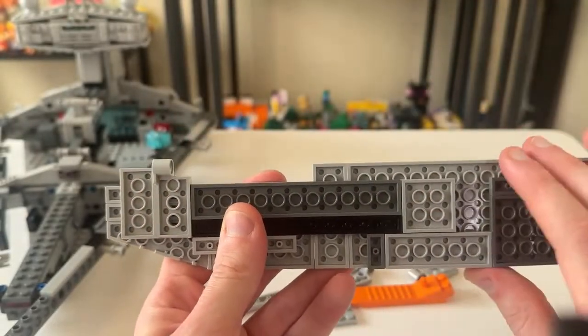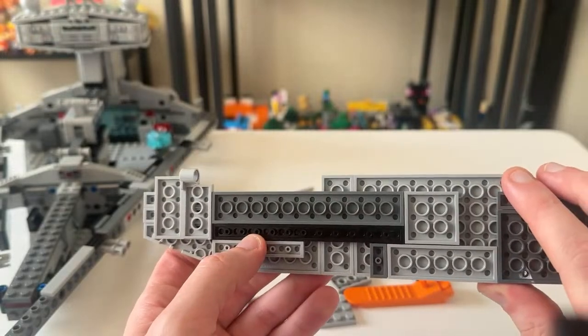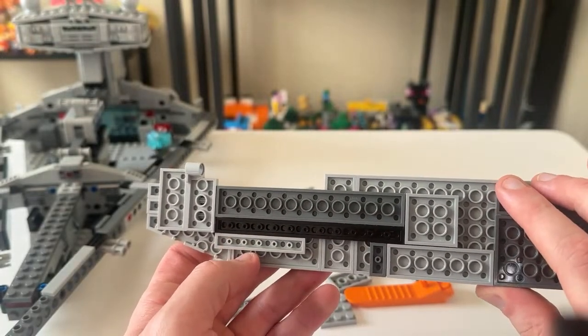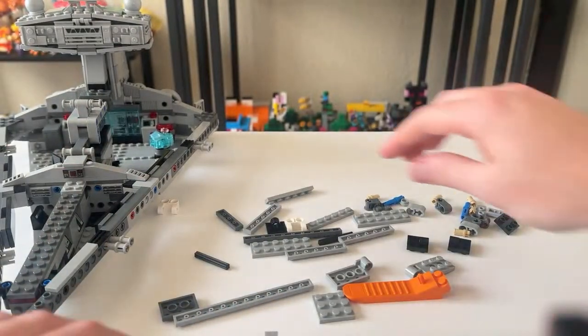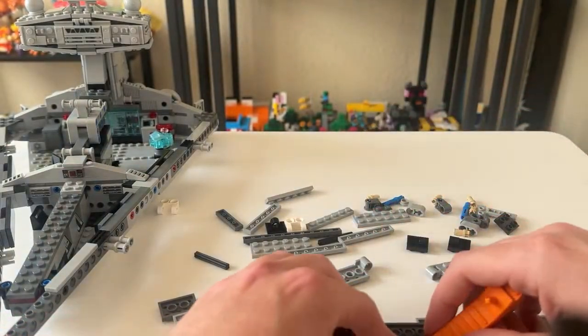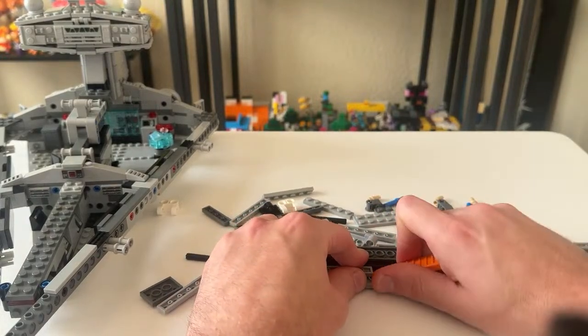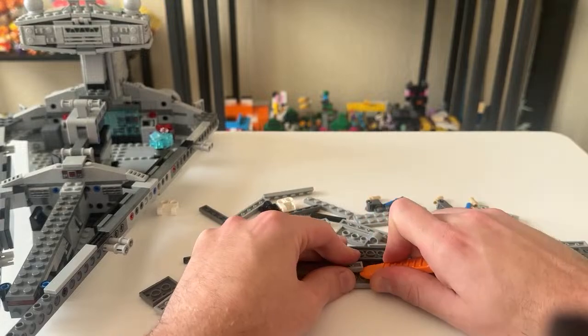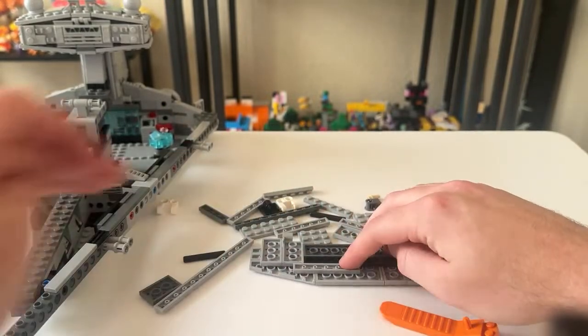I think that's what they want. Or do they want it to go down one? No, I think this is what they want. And then we're gonna take this brick separator. Sorry, I'm trying to get it in the shot here. I'm having to backtrack a little bit. I was off by a stud. Pop this guy off. This is gonna go over one. There we go, that's what they want.